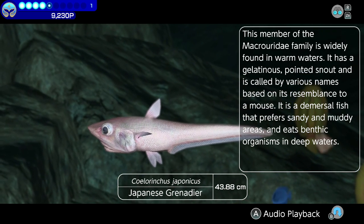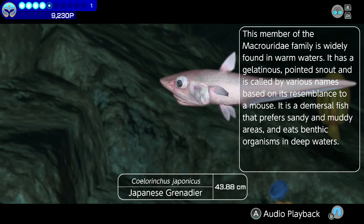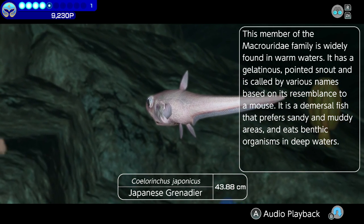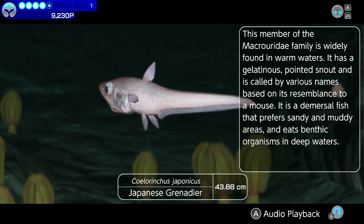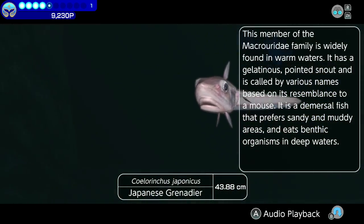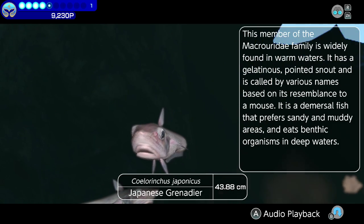Japanese grenadier. This member of the Macroridae family is widely found in warm waters. It has a gelatinous, pointed snout and is called by various names based on its resemblance to a mouse. It is a demersal fish that prefers sandy and muddy areas and eats benthic organisms in deep waters.